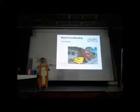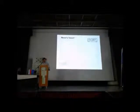So the result, this machine, where you see the yellow parts, are completely new, and we also did some remodeling in the back. We also did a checkup on the engine, and we also put in a patent for this machine. But what's next?